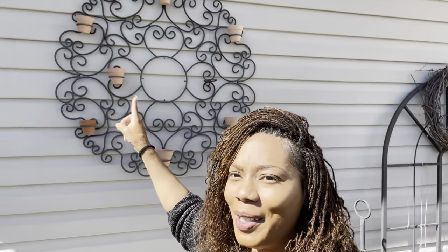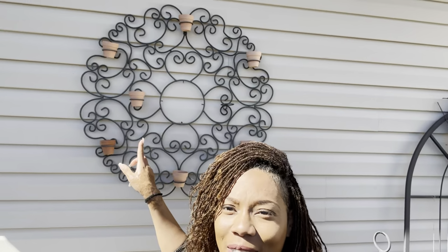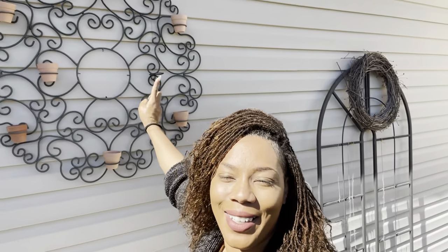Oh, I do want to tell you one more thing. I did go ahead and put in the clay pots in my candle holder. I need to go get one more, you guys. So I will be doing that. I need to go to Dollar Tree and get that.